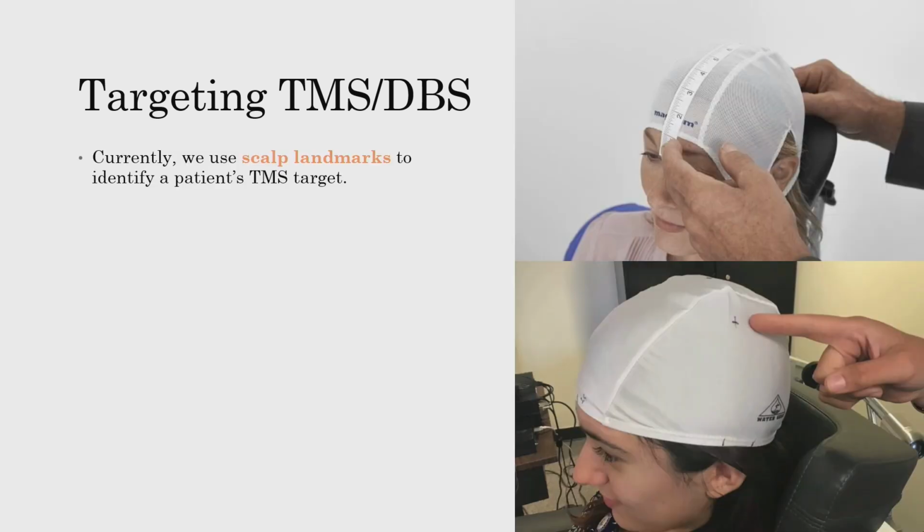So this is mostly about targeting TMS and DBS. That's what we spend a lot of time talking about. That's what this symposium has been about. Currently, we often use scalp landmarks to identify a patient's TMS target. In other words, we make somebody's thumb twitch by stimulating the motor cortex. We measure 5 or 6 centimeters in front of that and say that's probably the right spot to stimulate.